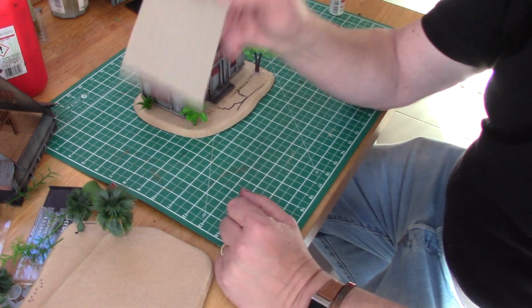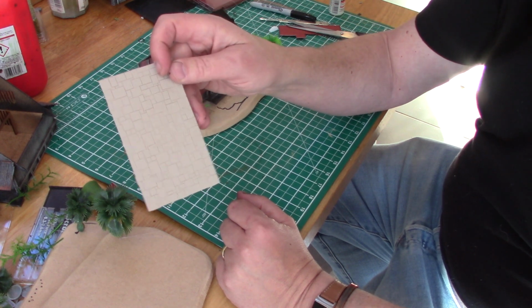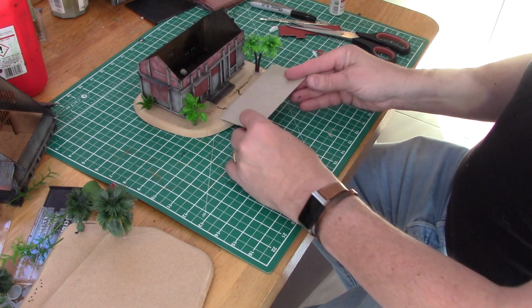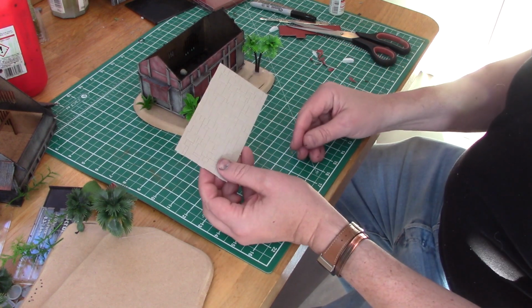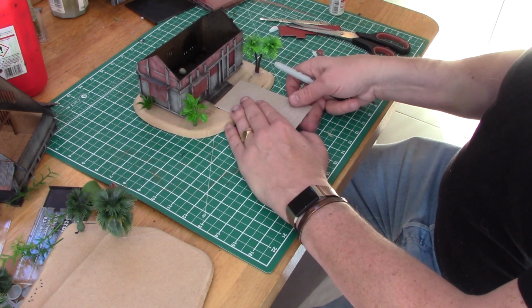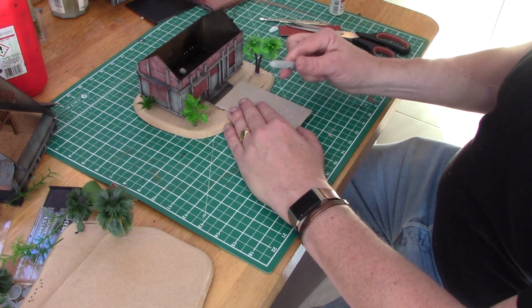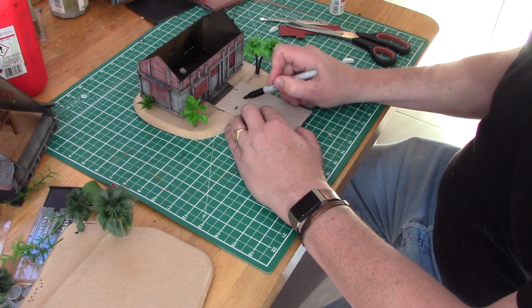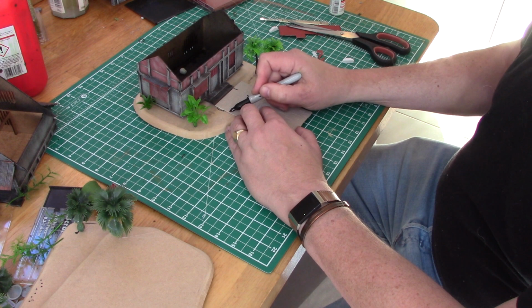And again, I'm turning to Will's here and using another one of their sheets. This is a dressed stone, which looks great for something like a York stone finish outside an English cathedral. But if we randomise this, we can mark on the size that we want, so once again I'm simply using the base as a template and marking the size out.